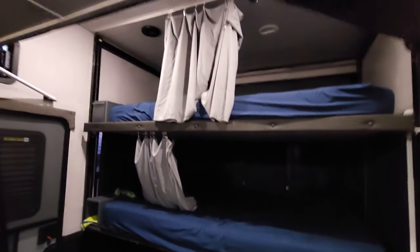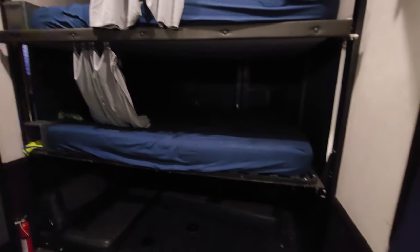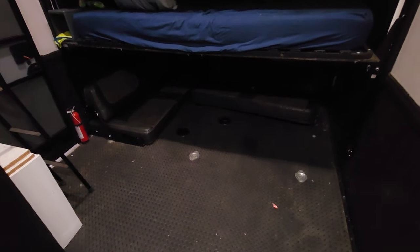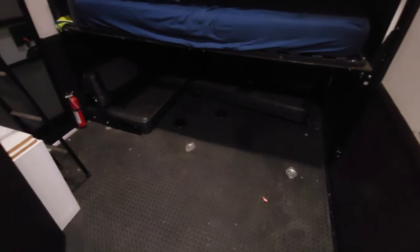I've got the curtains back up and their beds are there. We have the old couches haphazardly thrown in here, but there's no organization for their clothes. If you guys have a really good idea on how to organize clothes that is more sturdy than just plastic, but not as heavy as a whole wooden chest of drawers, let me know in the comments. Let me know, because I'm on the lookout.